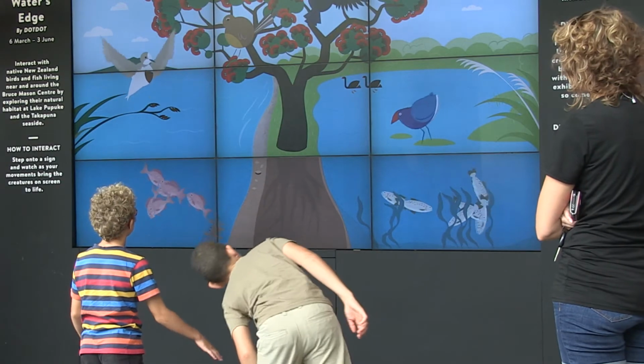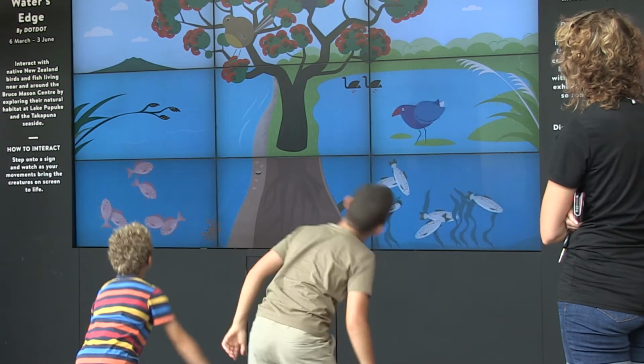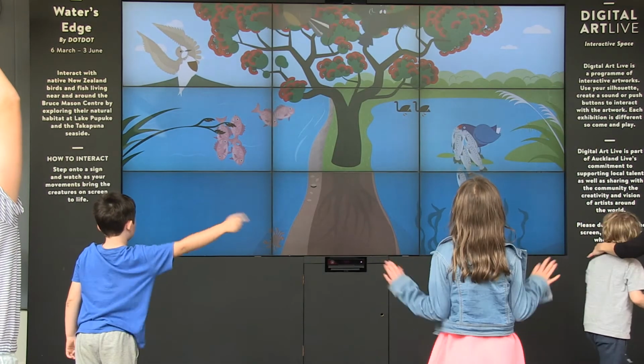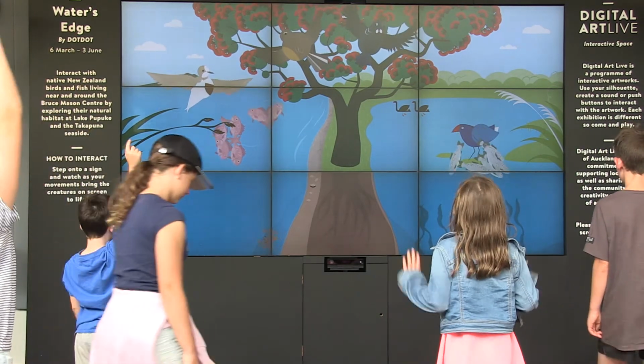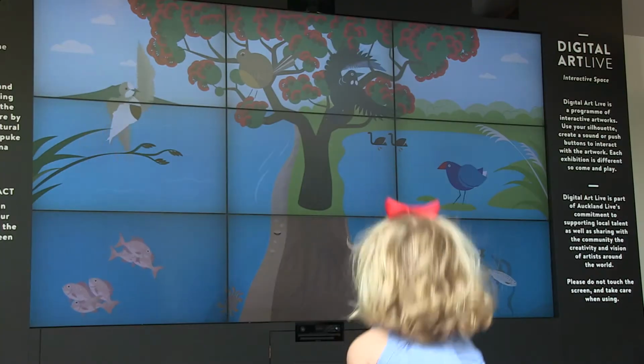For Water's Edge, we used a very iterative development process, which we tend to use a lot in our projects. And so we started out looking at how we could have one character controlled by a person in front of the screen. And then as we developed that further, we realized there was a possibility to get more characters controlled. So we expanded into where it is now of having 6 controllable characters at once.